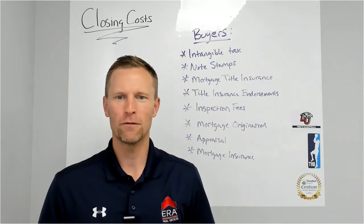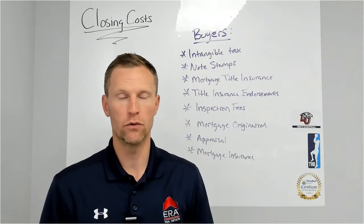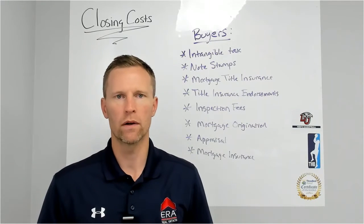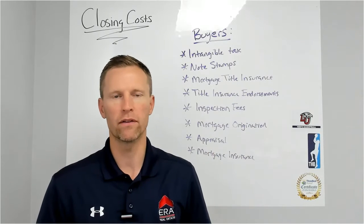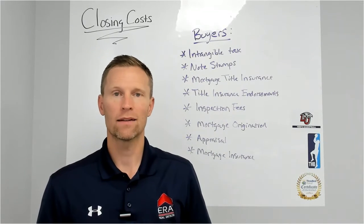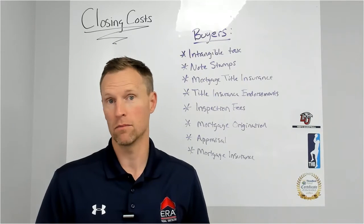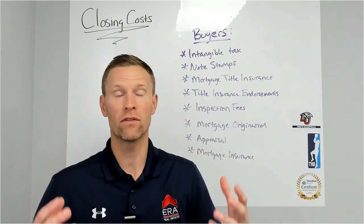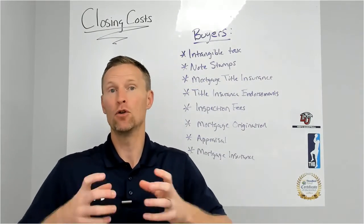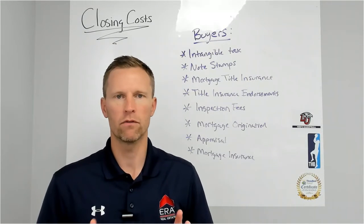And then you have mortgage origination charges. So this is what your lender is charging you to facilitate getting the loan. And I won't even venture into what that costs because that's all over the place, depending on who you're using for a lender. And a lot of times you'll see it sometimes lumped into the loan amount, sometimes not. You may be paying points thinking that's a mortgage origination charge when really that's a fee you pay up front to lower your interest rate. So I won't get into what that costs because it varies.